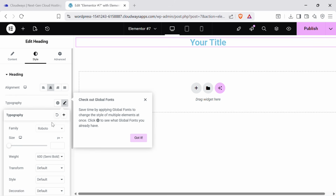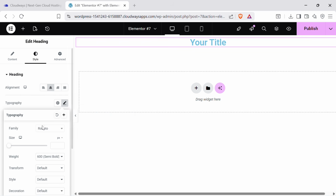Now, typography, this is where we can change our font. If we went to set on Roboto, I'm not opposed to that font. It's a pretty good looking font. I use it quite a bit, but for the sake of this video, let's just show Arial. Say you want to change to that, you click that, it looks pretty much the same to me, but that's how you would change that.